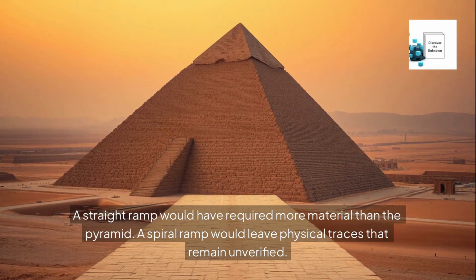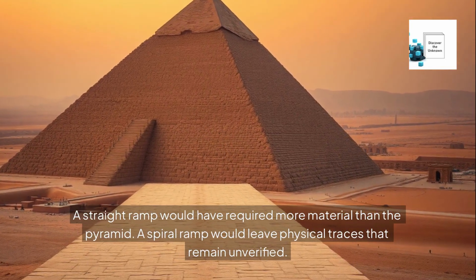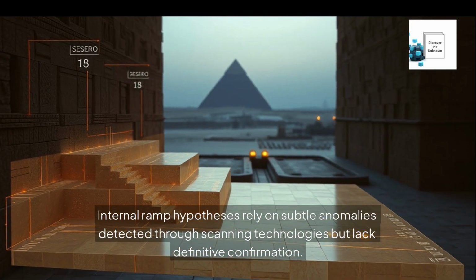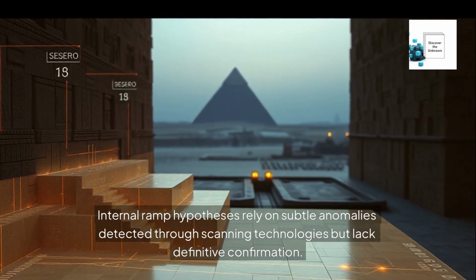A straight ramp would have required more material than the pyramid. A spiral ramp would leave physical traces that remain unverified. Internal ramp hypotheses rely on subtle anomalies detected through scanning technologies but lack definitive confirmation.